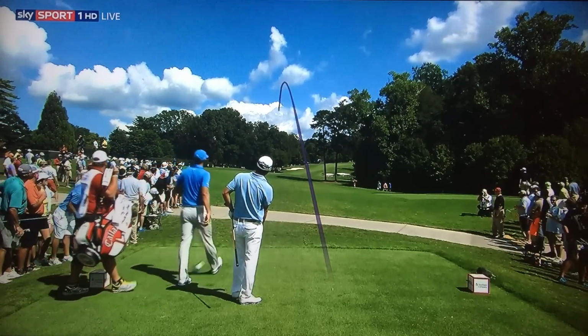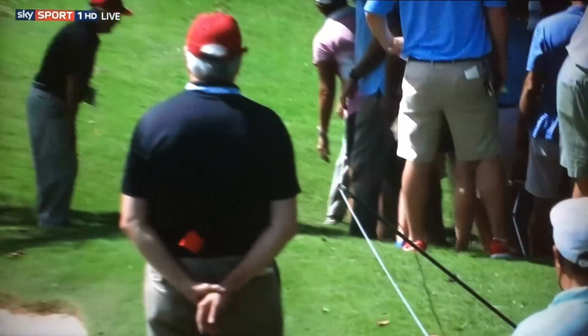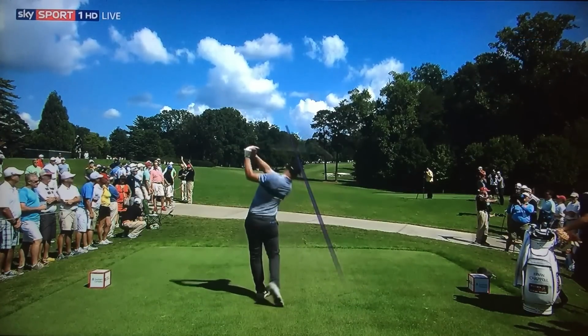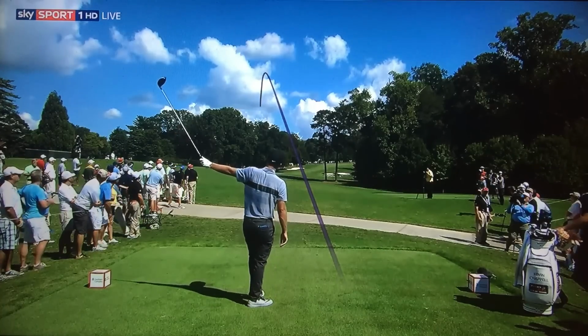Yeah, this is going just a shade left as well. This may go through the fairway on that line. Yeah, he tugged it also, Roger. He's in the rough. Yeah, he too hit it left.